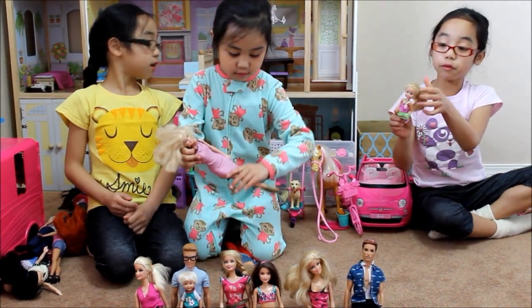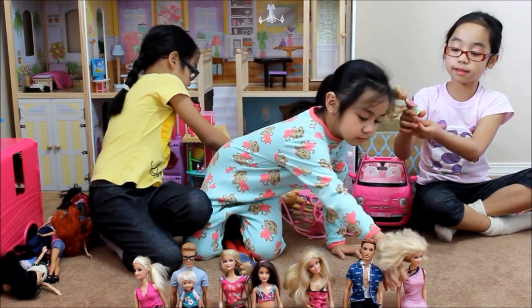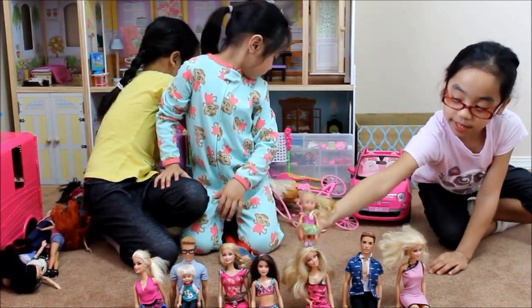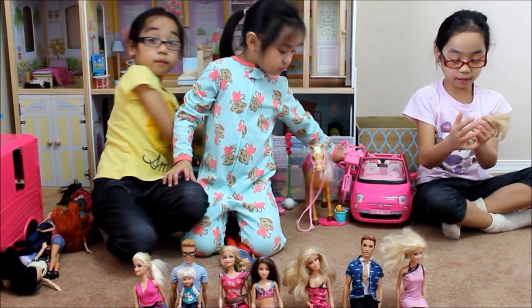Here's Rosie. Rosie is one of my favorite dolls. Rosie is a furry girl. She is the daughter of Judy. She used to have wigs, but I took them off because I don't like them.